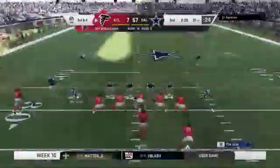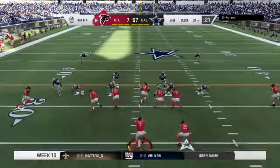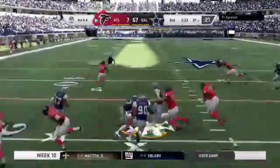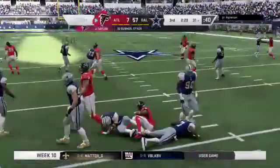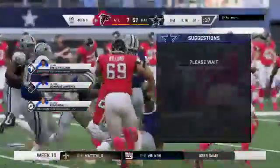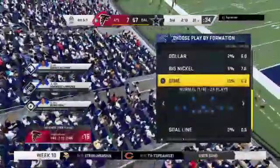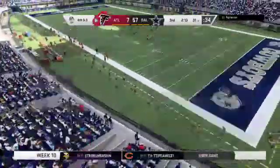And on 3rd down, the Cowboys bring in an extra defensive back. Now Taylor. Just a 1-yard gain on the play, and that'll mean a call to the punt team as it's 4th down. Well, they're hoping that the second half is better for him than the first half. They've got to find a way to get him going. He's a big part of their offense.